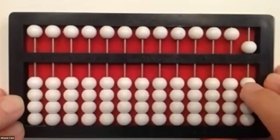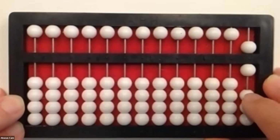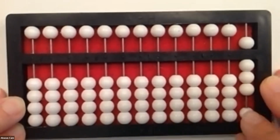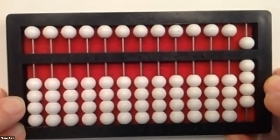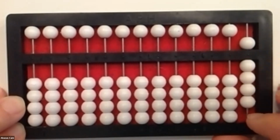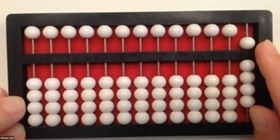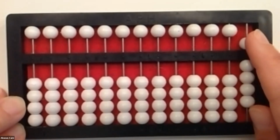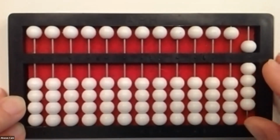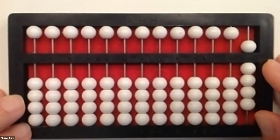To make 6, I'm going to start with my ones again. 6, 7, 8, 9. Now I have my 5 bead and 4 of my 1 beads touching the separation bar. So I can count 5, 6, 7, 8, 9. That's 9. Remember our movement for our 10.